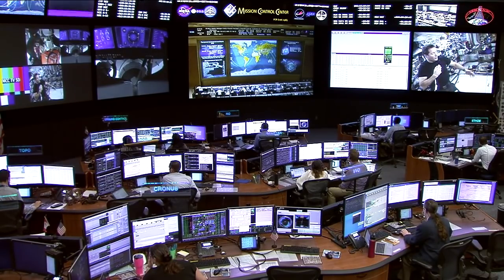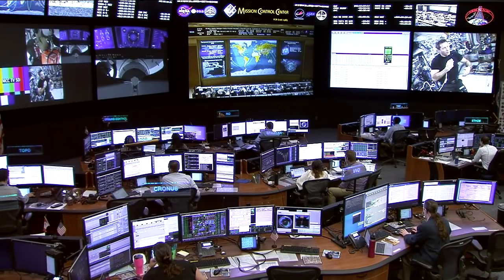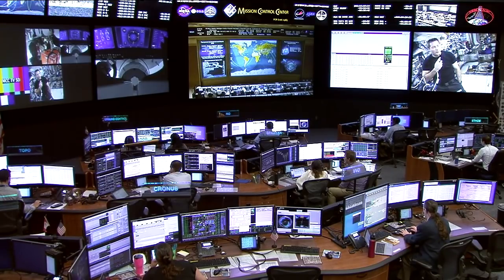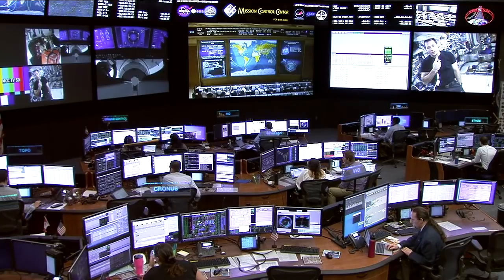For now, at long last, the Nauka Multipurpose Laboratory Module is safely in its preliminary orbit, en route for a docking to the International Space Station on July 29th. Thanks for joining us today. This is Mission Control Houston.